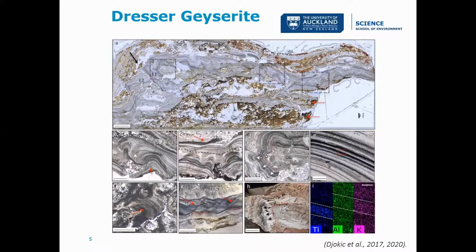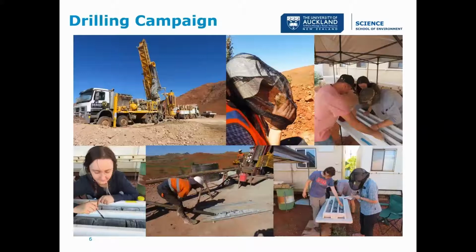The only issue with these deposits is that they're from outcrops. And these outcrops are weathered to 70 meters depth. So because of this, a drilling project was proposed based off the work that Tara did to try and intersect these hot springs at depth. And this is what my PhD focuses on.